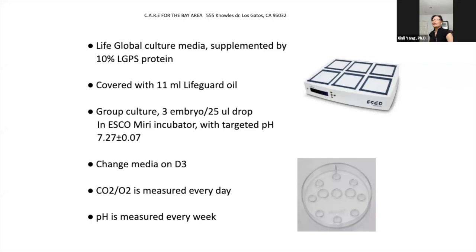Otherwise, our system is pretty much similar to other people's. I do group culture with three embryos in a drop, and I measure pH every week and CO2 every day, and we change media on day three, but we do not do hatching. Hatching is done at the time of biopsy, if we do biopsy. If it's a fresh transfer, no. That's pretty much it. Thank you. Thank you so much.